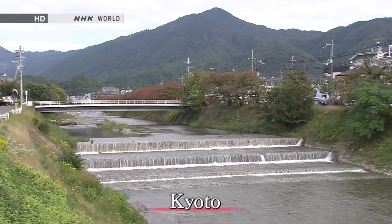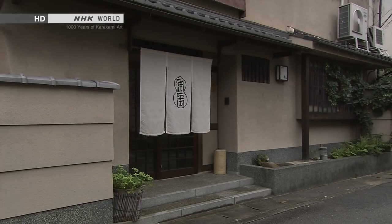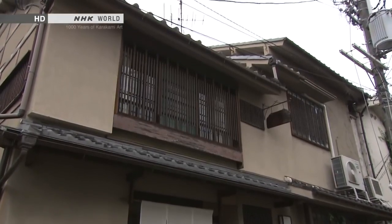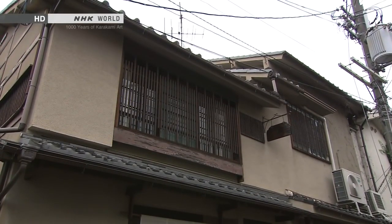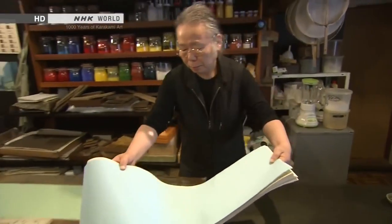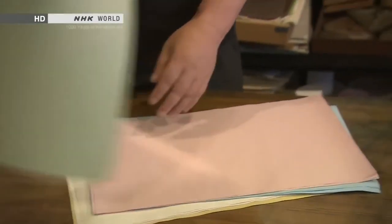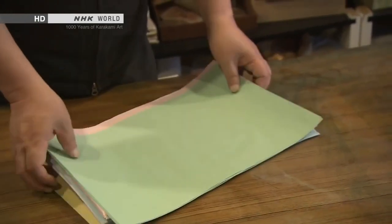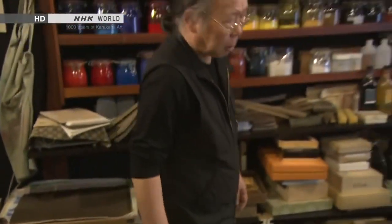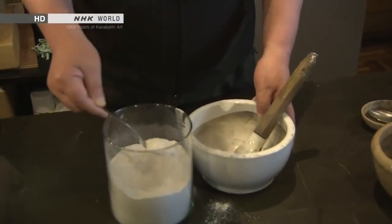In late autumn in Kyoto, Kenkichi is working on the patterns for his Sagobon book. He's painted the base colors on sheets of washi paper. Green, pink, blue, ochre, and white. These colors all depict Kyoto's seasons. Patterns for Sagobon should be applied only with kira.